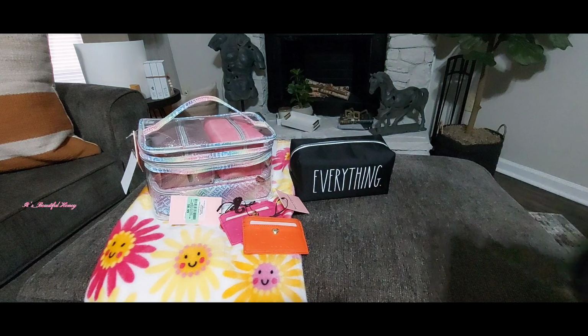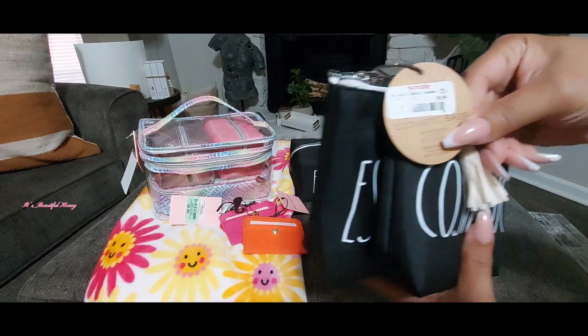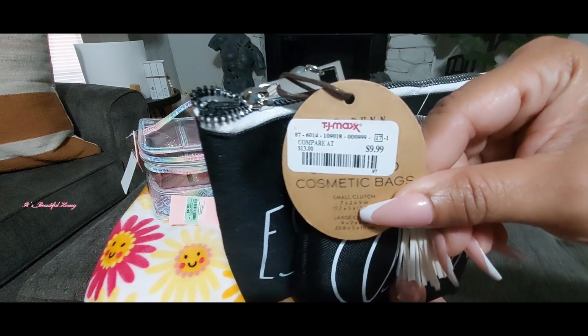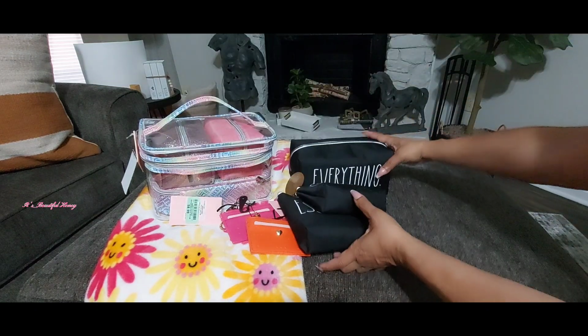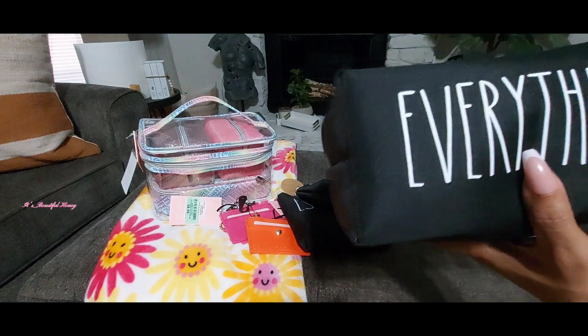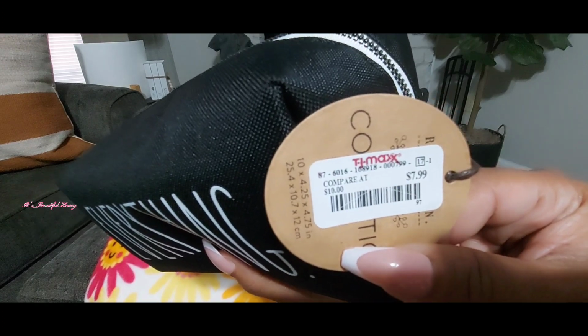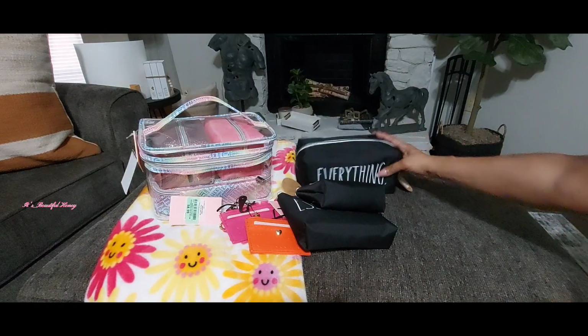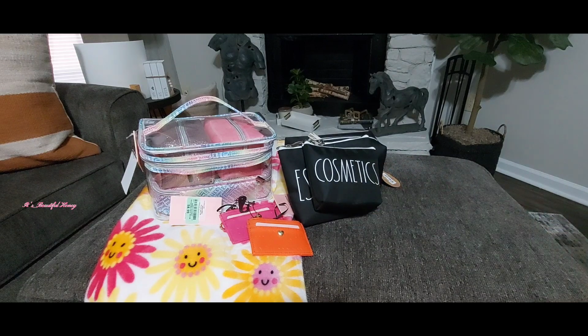The reason I'm not opening these is because they were bought as gifts for someone. So, yeah, I think they would be pretty nice gifts. And this one, the set, was $9.99, and the larger one was $7.99.